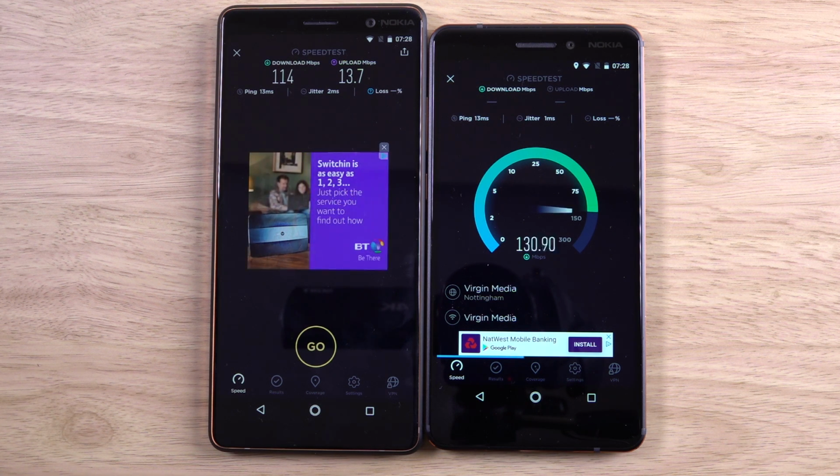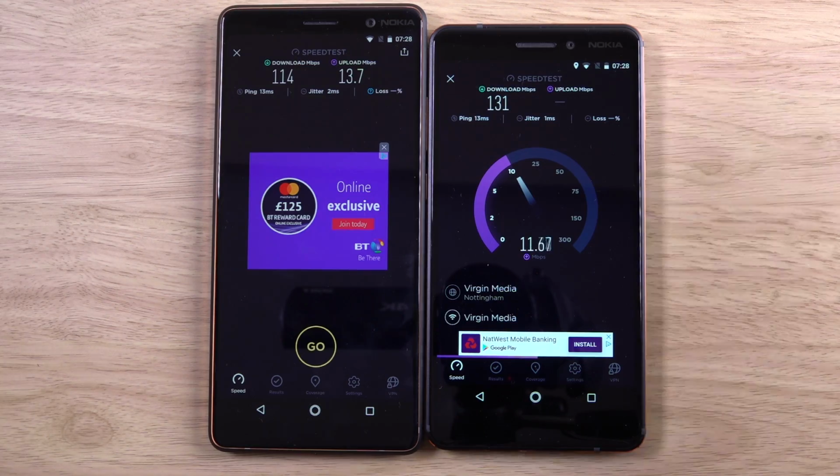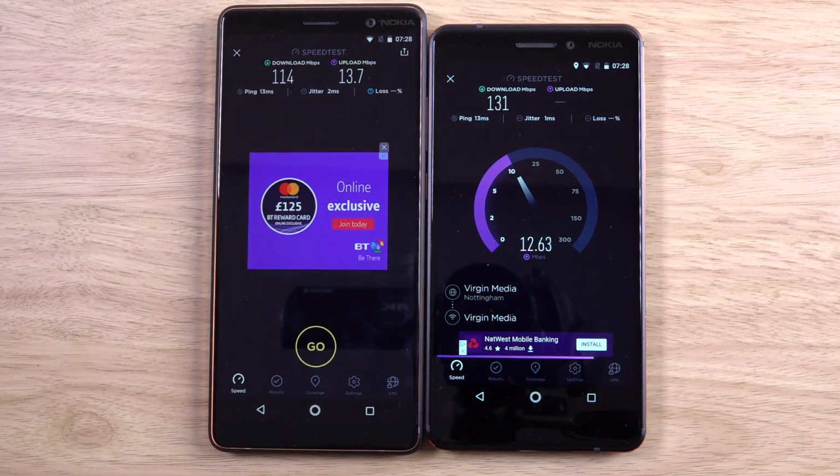So wouldn't that be interesting? You can see the 6 doing better here than the more expensive phone. I think the previous one came with the Snapdragon 4 series processor, which was probably the only bad thing which I did not enjoy about it actually. Everything else was amazing in terms of build quality.